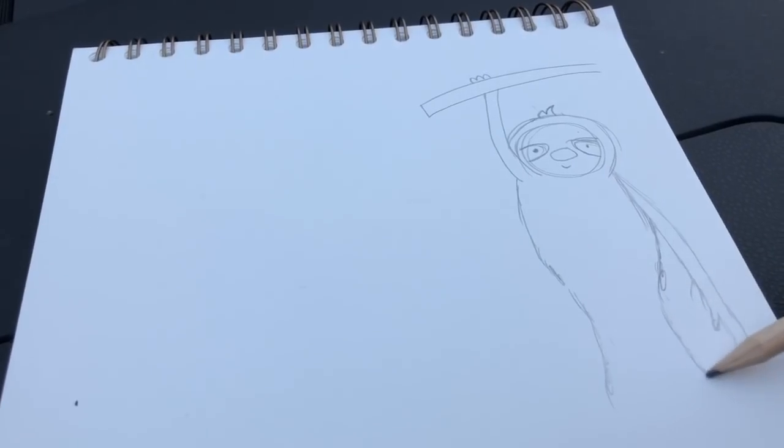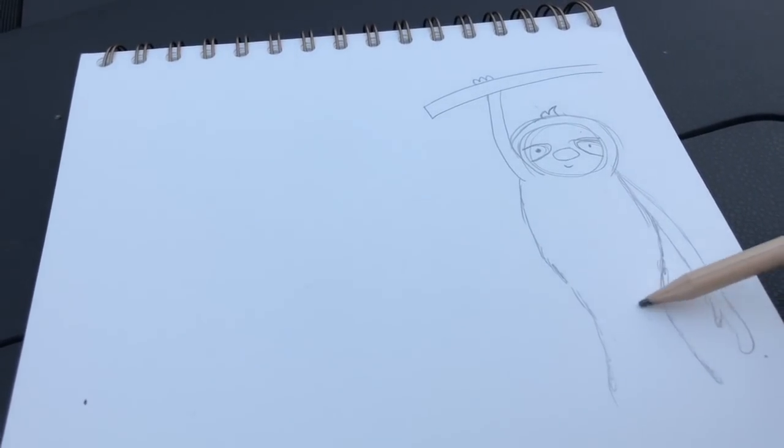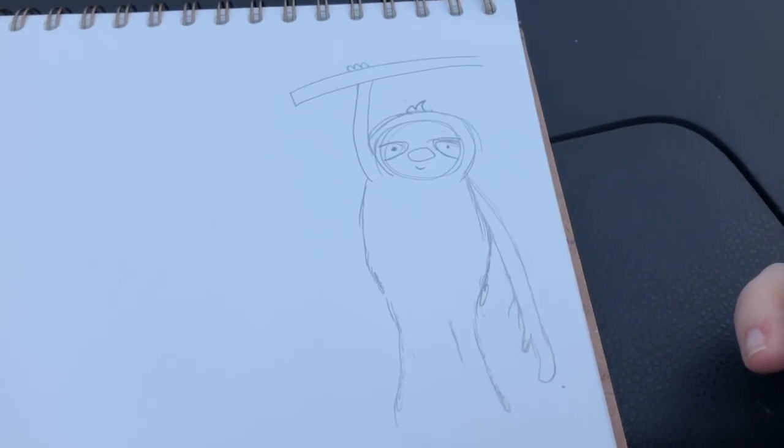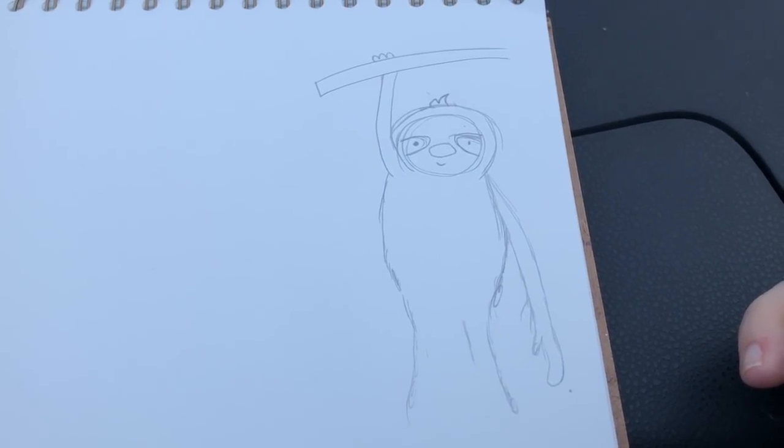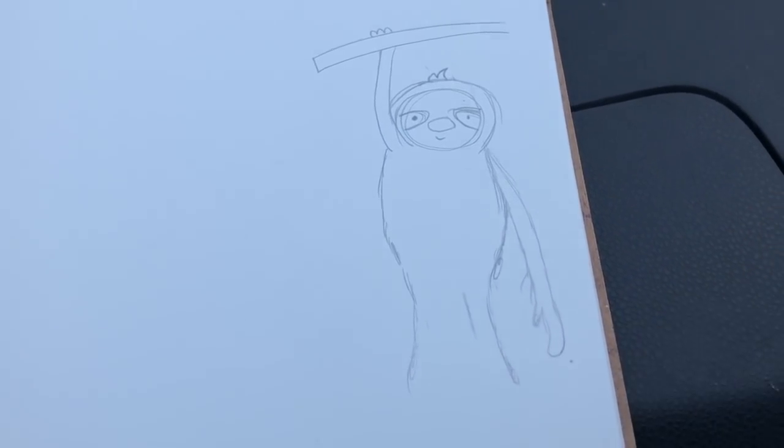And since then, I've kind of been obsessed a bit by sloths. So yeah, I thought I would do a sloth themed collection. So there is the beginnings of said collection.